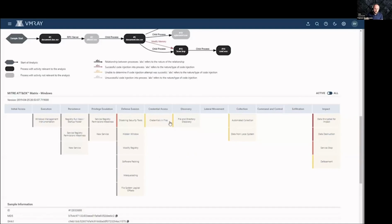just by looking into this matrix in the end. In this case, for example, I like looking into the defense evasion column. We see that the sample seems to try disabling security tools, which of course, a legitimate software should not do, right? So you can already have an understanding of what is happening here. In addition, on this impact column, we see a lot of alerting things, right? Service stopping, the attempt of stopping services. And of course, the data encryption for impact.